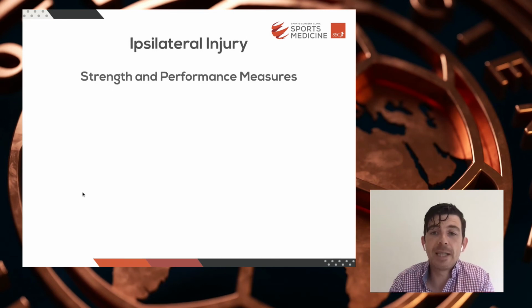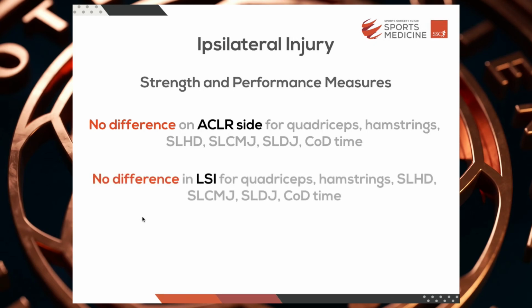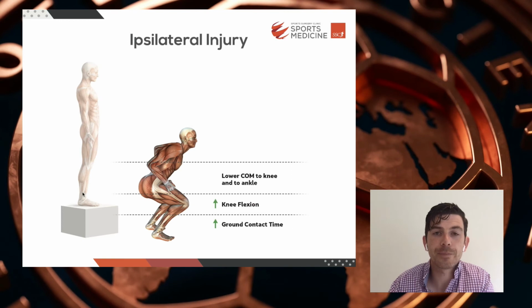When we looked specifically at the differences between those who went on to re-rupture their operated knee and those who didn't, there was no difference on the ACL side in quadriceps strength, hamstring strength, hop for distance, counter movement jump, drop jump, or change direction time. So at 9 months, when we test these athletes, comparing operated side to operated side, these performance measures could not identify differences. And similarly, there were no differences in limb symmetry index for all the same measures. Again, that's not to say these variables are not important, but at 9 months, they're not able to identify who will go on to have a re-injury and who will not.